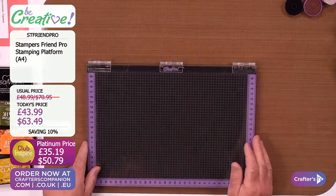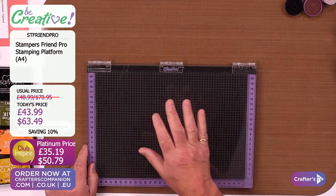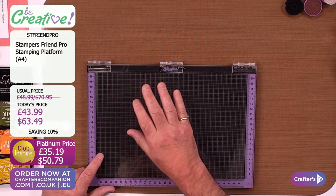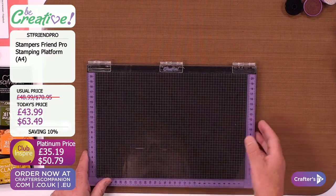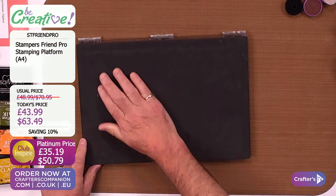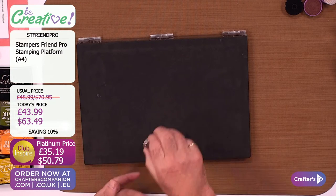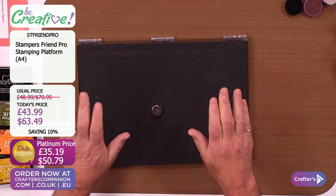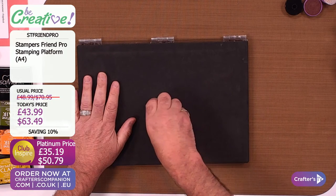One other thing that's special about the platform, supposing you're just wanting to hold something down to maybe do colouring or drawing or something like that, how about doing this? Turning it over, because the back of the platform is fully padded, and guess what? It's fully magnetic. So you can use the back of the platform for various things as well.